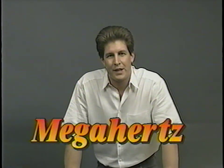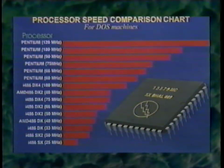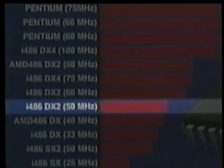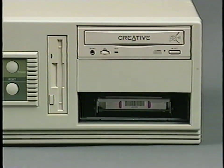One term that is common to all computers is megahertz. Without getting too technical, megahertz specifies the speed for each model of processor chip. For example, the 486 66 megahertz processor is faster than the 486 50 megahertz, but it's slower than the Pentium 66 megahertz chip because the Pentium is a much more powerful processor. This is a hard drive. Like the motherboard, you can't see it from outside the system. The hard drive is where all of your programs and data are stored.